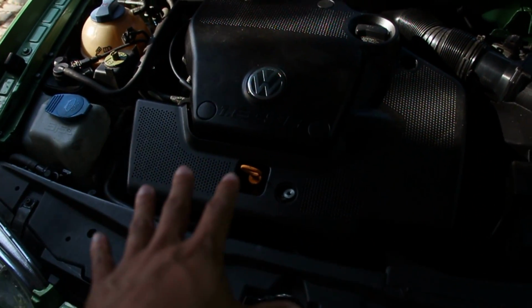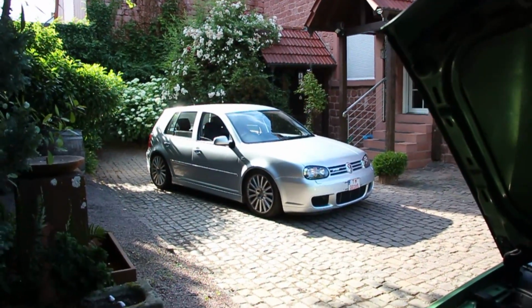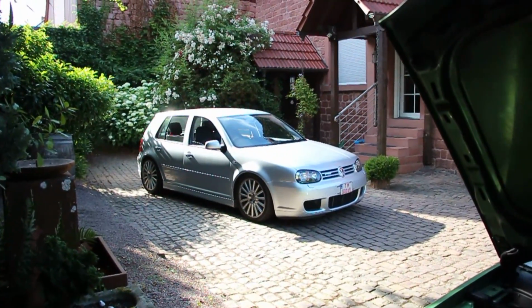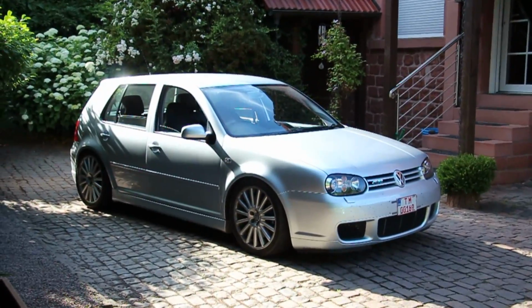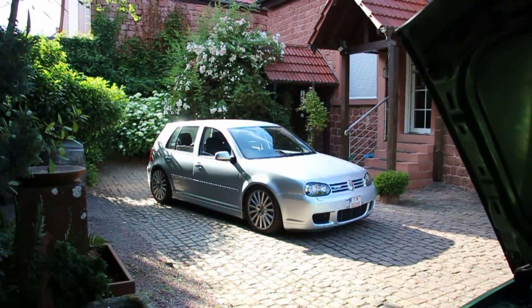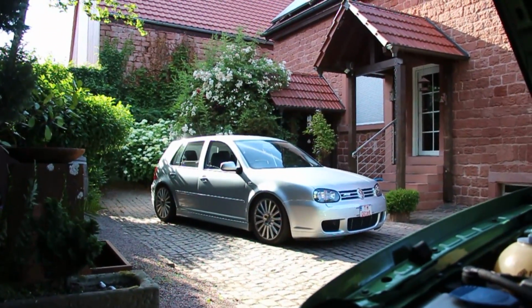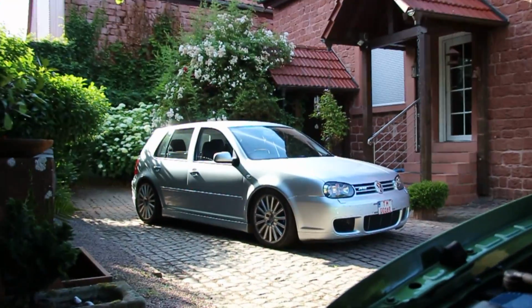I was about to work on this car, but look, it just looks so good. One of the most amazing looking factory cars ever, alongside the Mark IV GLI. The 20s look good, but man, that is one of the most amazing looking factory cars out there, I have to say.